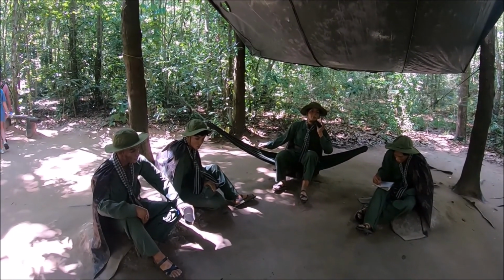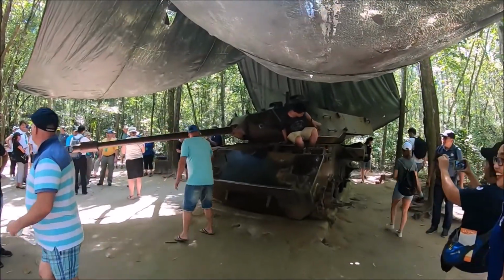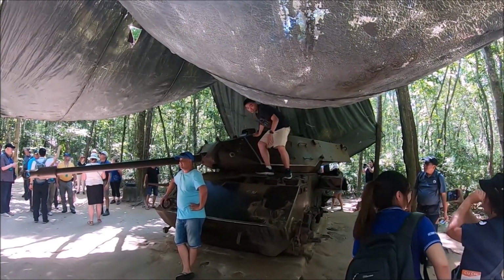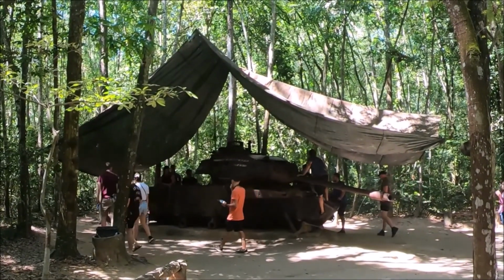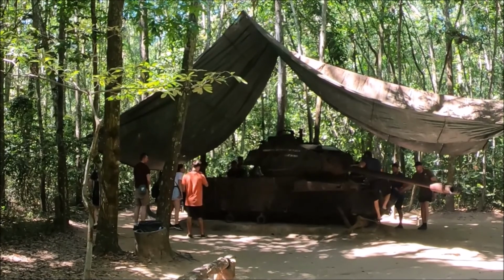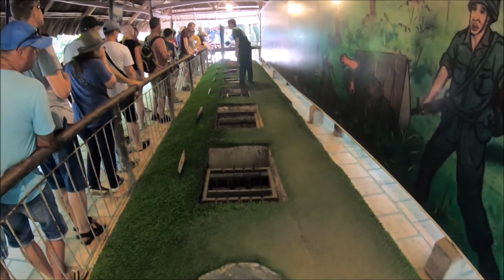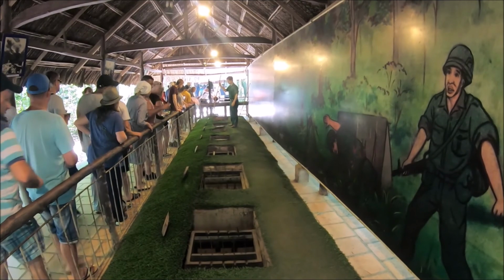We continued walking on the dirt path until we stopped at a U.S. tank left behind from the Vietnam War. As an American, I always feel a bit bittersweet when I travel to places like this. I saw many U.S. veterans of the Vietnam War here. Along the path, we also saw other displays of life as a Viet Cong soldier, as well as bombshells.